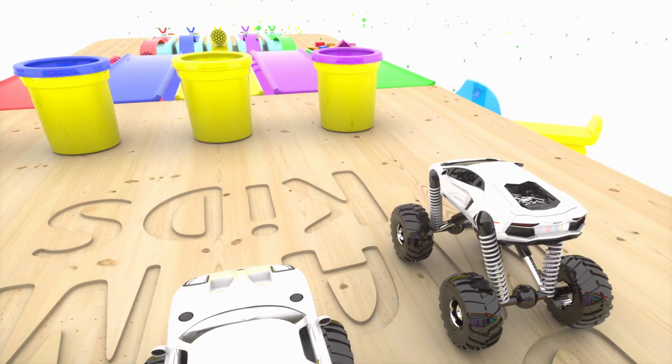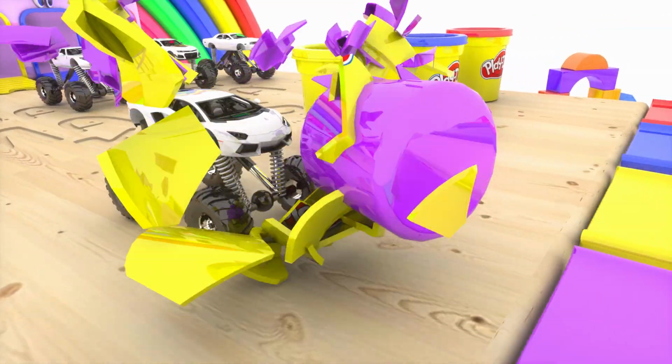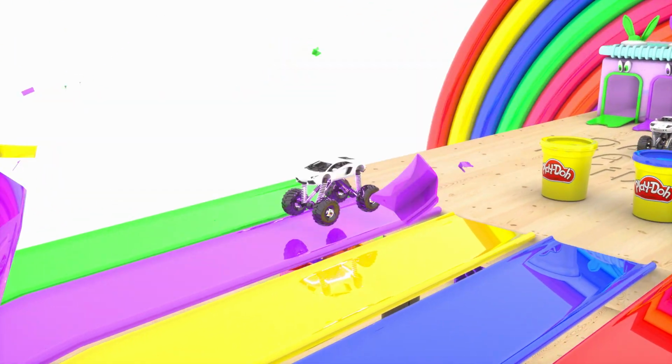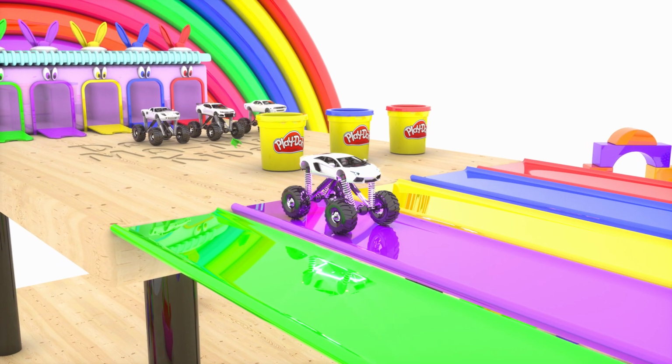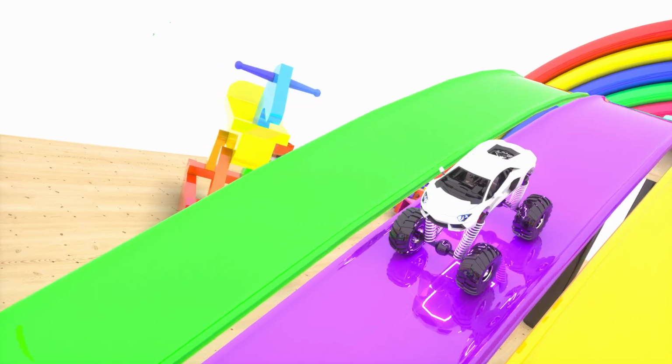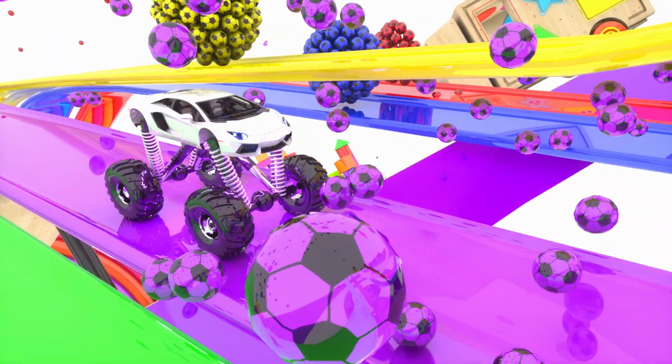Okay, let's go. Be careful. Oh my gosh, it's purple Play-Doh. Let's drive on that purple children's slide. These are purple soccer balls. Wow!